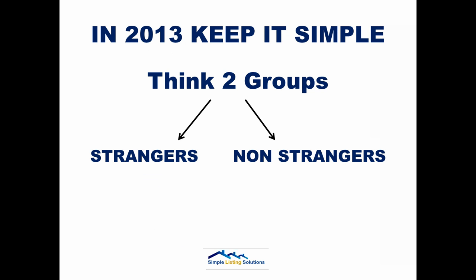So in 2013, and actually, we're approaching 2014 here in 2 months, so let's talk about the 2014 business plan. But I want you to think not only 2014, 2015, 2016, as long as you're in real estate, think in terms of 2 groups, strangers and non-strangers. The non-strangers, center of influence.